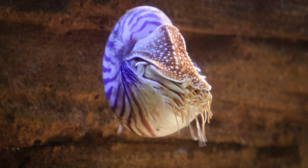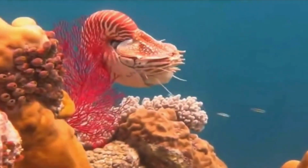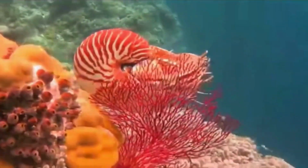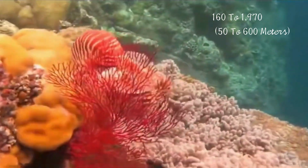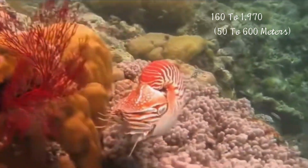The various species of chambered nautilus live in the tropical waters of the Indo-Pacific Ocean. They can be found on coral reefs and atolls, from India in the west to China in the north, Fiji in the east, and Australia in the south. Nautiluses live at depths of about 160 to 1,970 feet, 50 to 600 meters.